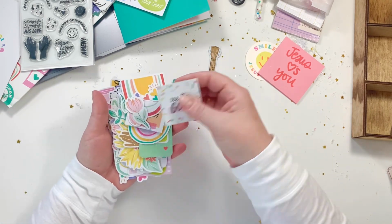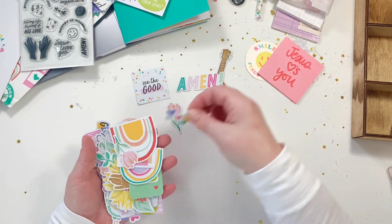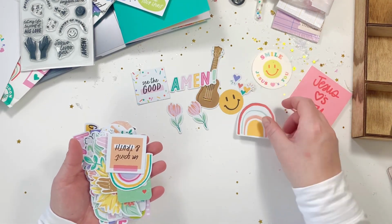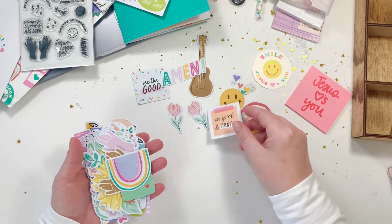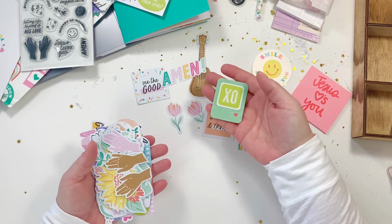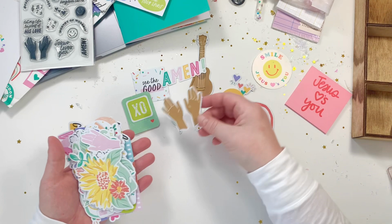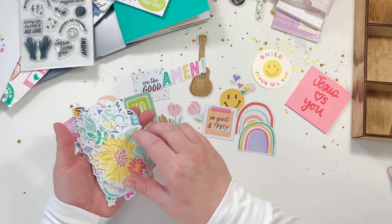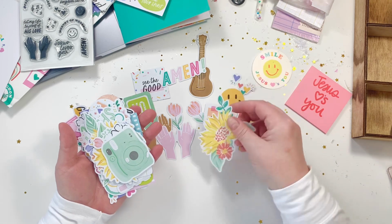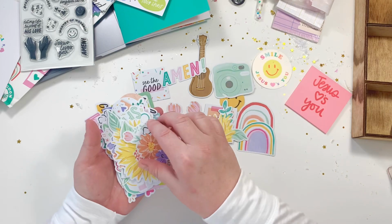You can buy just the ephemera packs, and let me tell you, I use them for all different types of things. So as you can see here, we have a guitar, we have amen, there's a ton of florals, there are cutie little rainbows. She has in spirit, in truth. This little XO is like a Polaroid, and it pops out, and then the XO pops out as well. We have praise hands. These flowers are gorgeous. I want to say that is a sunflower, maybe a gerbera, I'm not sure.